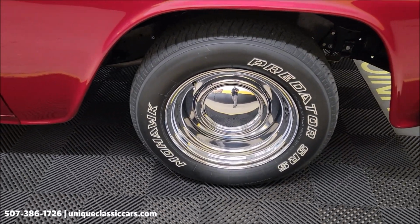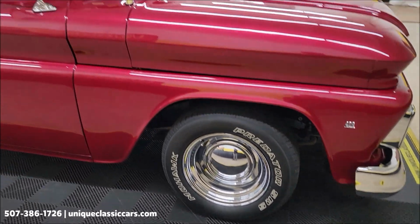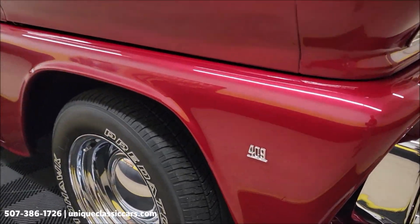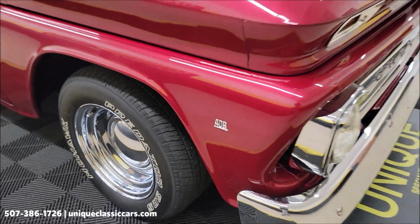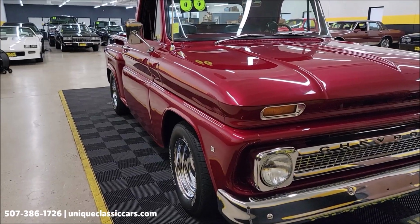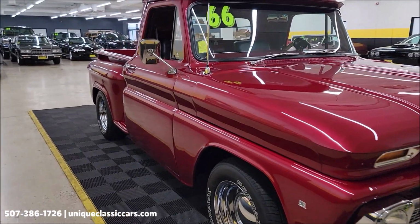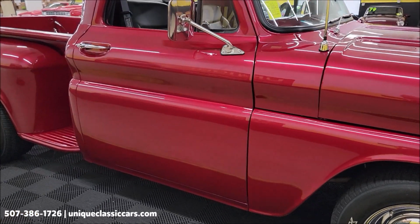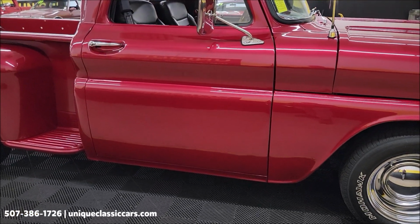Chrome wheels. Nice, simple, but yet great look on this truck. Radial tires, a little badging up front, giving away what's underneath the hood. That's a nice, simple look. Let's look down the passenger side of this truck. If you stick around to the very end of this video, we are also going to take this truck for a drive.